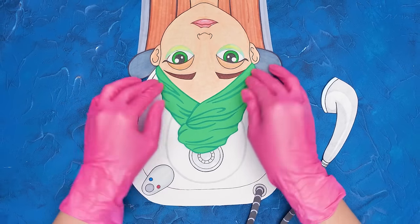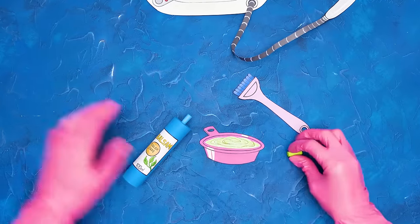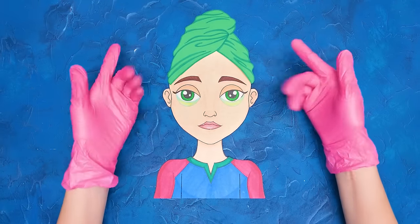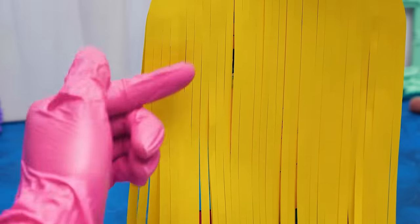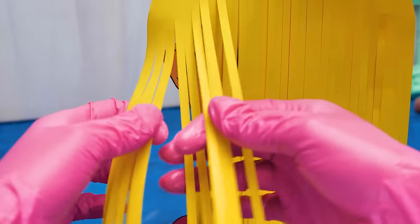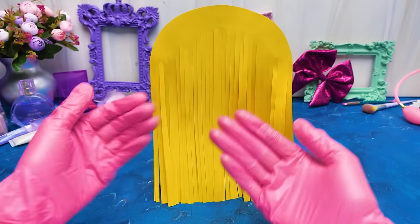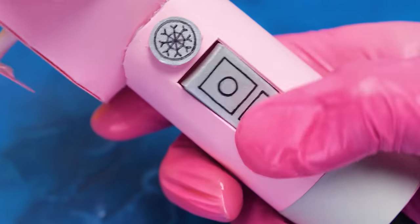We'll let it dry while cleaning up here. A stylist's desk should always be tidy. Your hair has got to be dried out now. Wow, check this out! It's so soft! Oops, we need to wait a bit more. Oh, I'm sorry. We'll just change the plan then. Let's dry the hair properly with this.